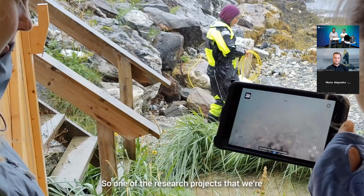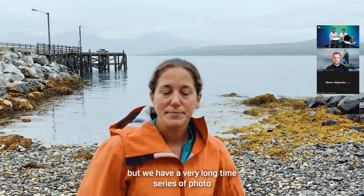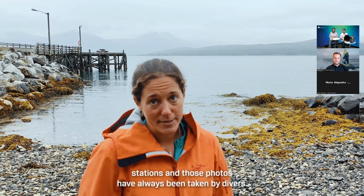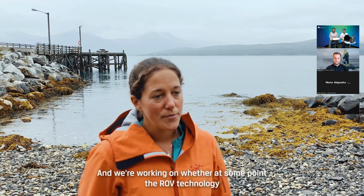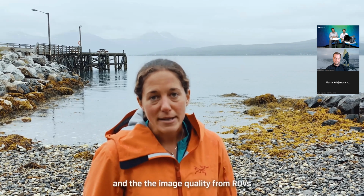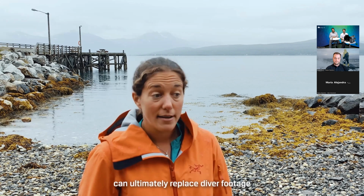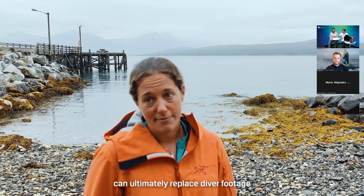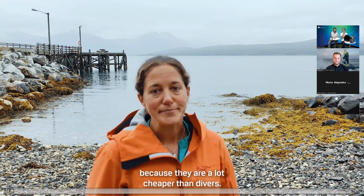So one of the research projects that we're using the Blue Eyes for at the moment is going to be a slow process, but we have a very long time series of photo stations, and those photos have always been taken by divers, and we're working on whether at some point the ROV technology and the image quality from ROVs can ultimately replace diver footage, because they are a lot cheaper than divers.